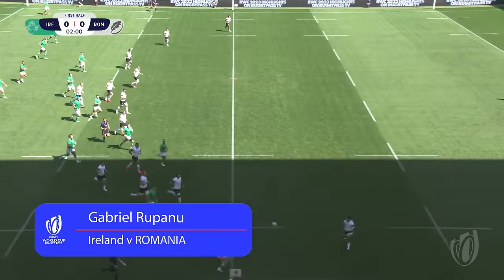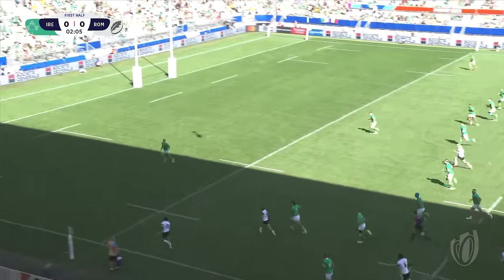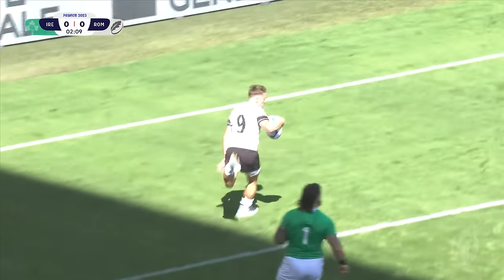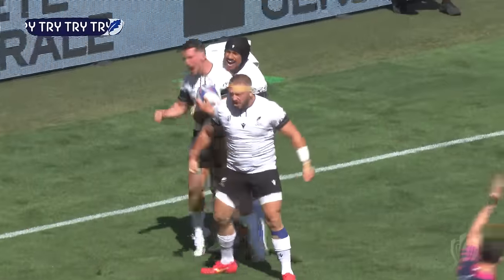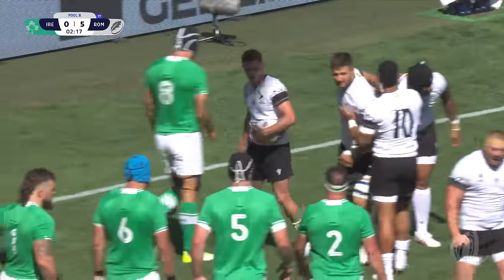Sexton trickles it down for Earls to chase. Taken instead by Vâlceanu. Vâlceanu bursting through. Rupanu on his inside shoulder. First blood, Romania. The mighty Oaks stand tall in Bordeaux.